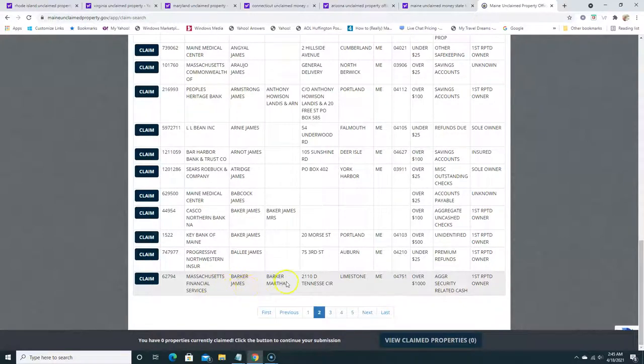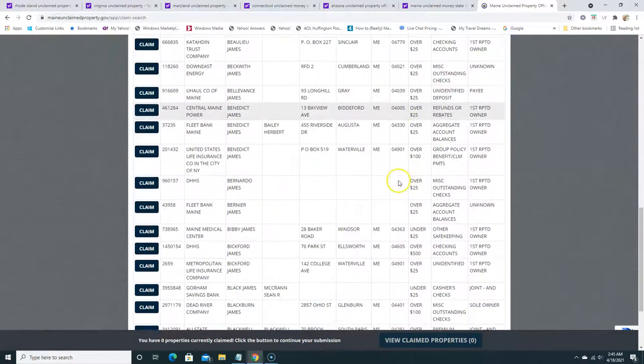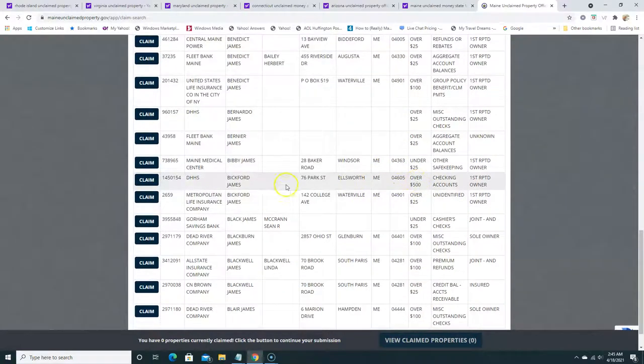James Baker, wife and husband. Look at that. When was it reported? They don't show when it was reported. We can see here we have two. So we can see that there is real money out there for people. Here, wife and husband, over $1,000. This one is over $500. Let's go to the next one. There's another one over $500 right here. Bickford, over $500. This was a checking account.